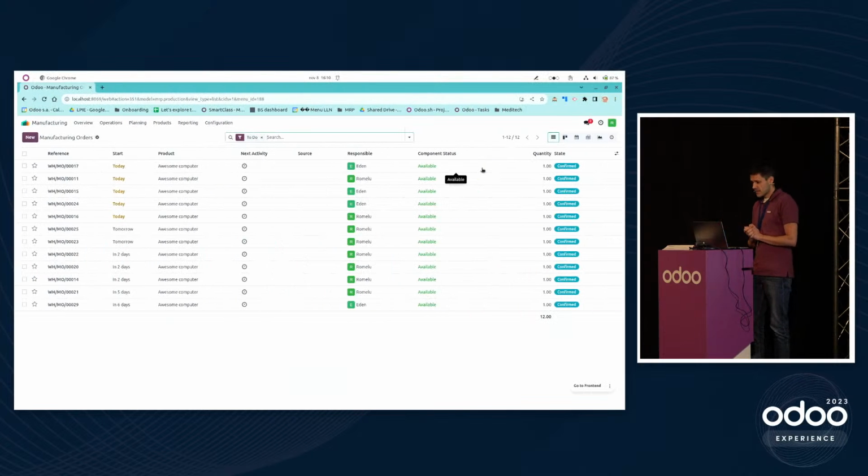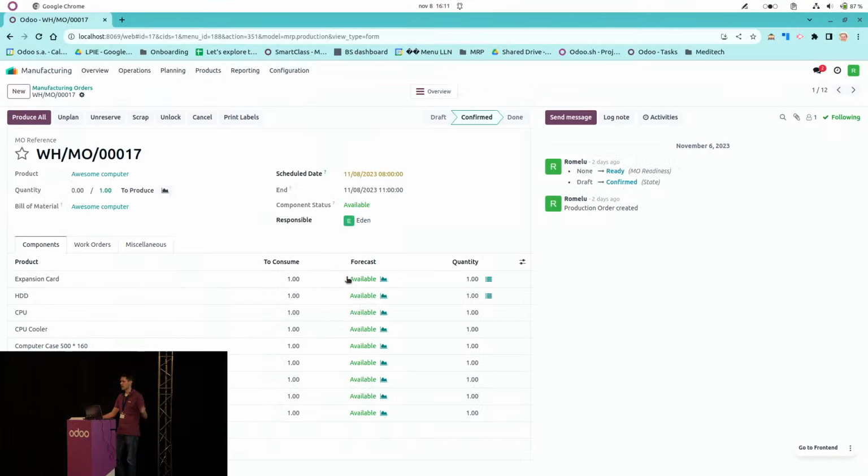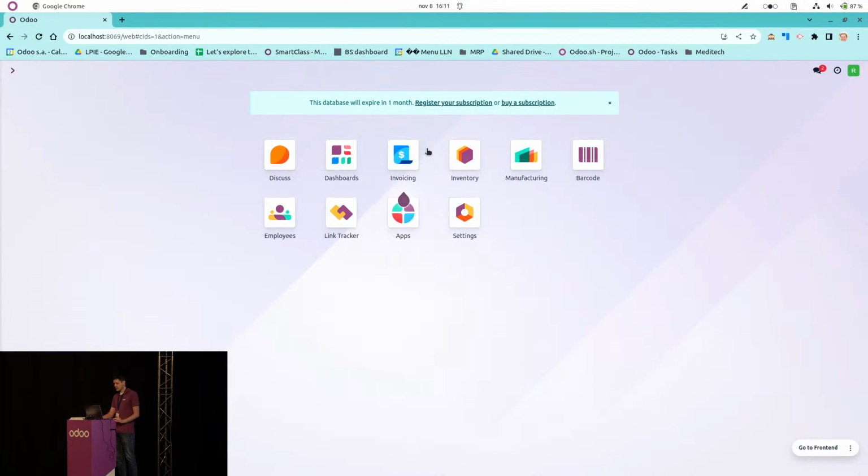Okay, this is my database, and as you can see, I have a lot of manufacturing orders already created. And if I look at the first one, you see that I have a list of components that I want to use in my finished product. And the first two are traced by serial number because I want to know especially which one I use on my computer. So if it's broken, I can tell my supplier, okay, that one was defective. Now let's go to the barcode app.